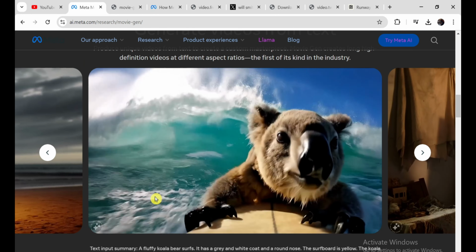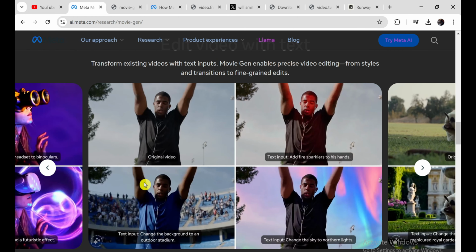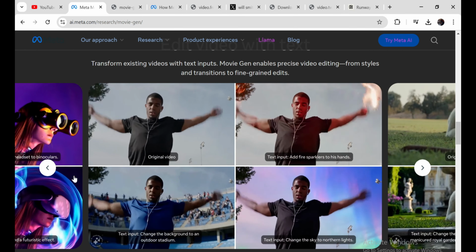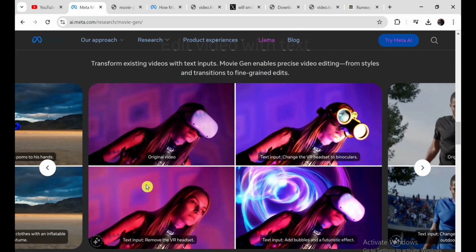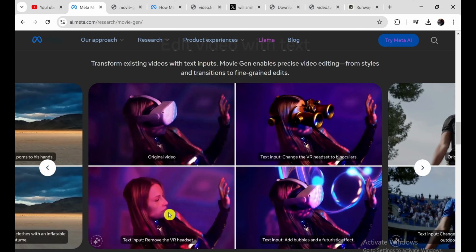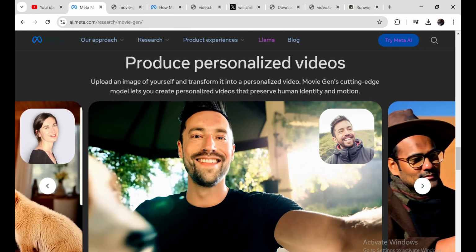You don't need a high-end camera or complex editing software to produce content that looks like it's straight out of a Hollywood studio. All you need is a text prompt, and the AI does the rest, generating scenes that include everything from realistic lighting and textures to intricate movements that mimic professional cinematography. This means you can focus more on storytelling and less on the technical hurdles.